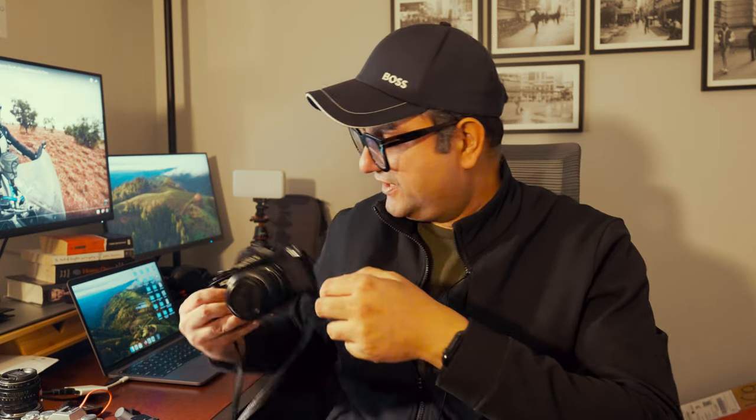Forgot to mention, it comes with a very intricate 50mm lens. Great for portraits, street photography, and all of that.